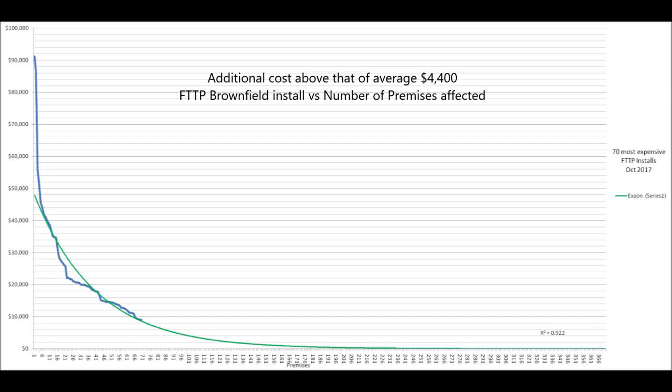Now, I have to admit 70 data points is not a lot of data, and maybe with a lot more data, that blue line doesn't trend down at all like the green coloured exponential trend line does, but immediately flattens out and goes almost horizontal for some huge number of premises, and some or all of my assumptions are completely wrong, and this old man just got it wrong.